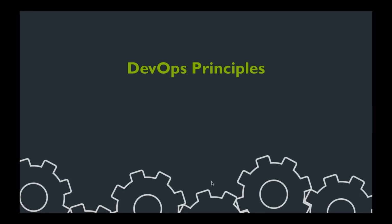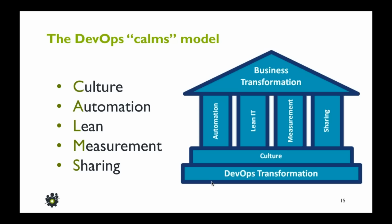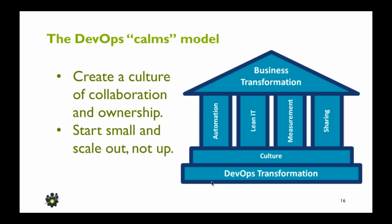So now we'll go on and have a look at the principles behind DevOps, and we'll revisit the CALMS model. We'll take a look at each one: culture, automation, lean, measurement, and sharing, in a little bit of detail. Not too much though, and we'll try and skip on to the practical application of DevOps in a little while.